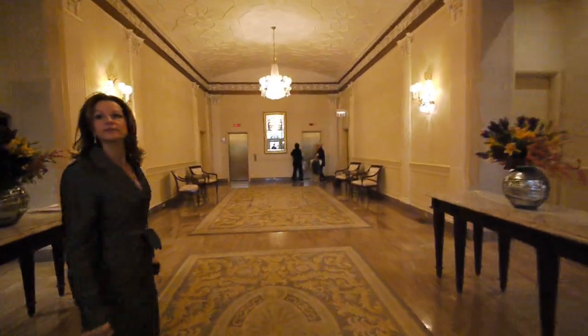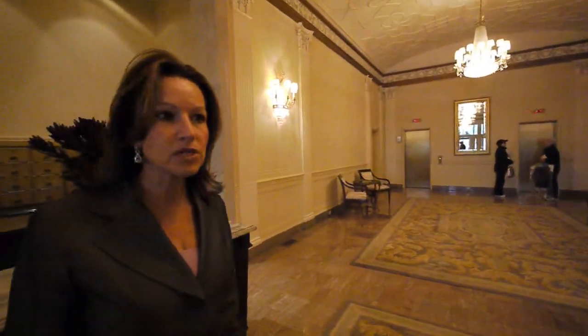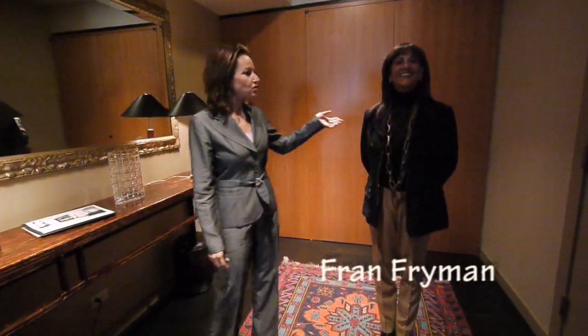Joanne, if I recall correctly, this is one of the few condo buildings on East Lakeshore Drive. It is. Mostly the buildings are co-ops, and this is a condo, which makes it a little easier for transferring ownership.